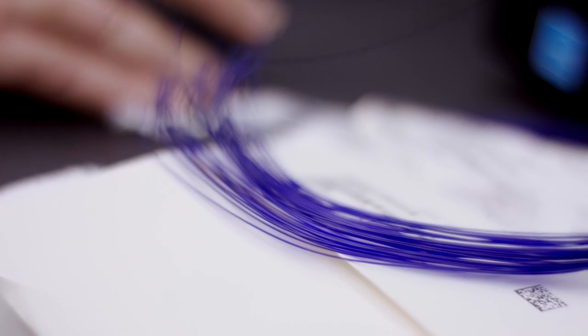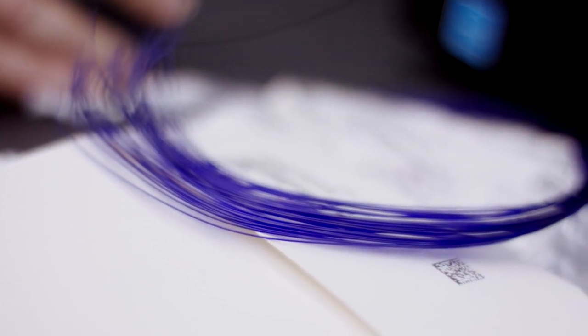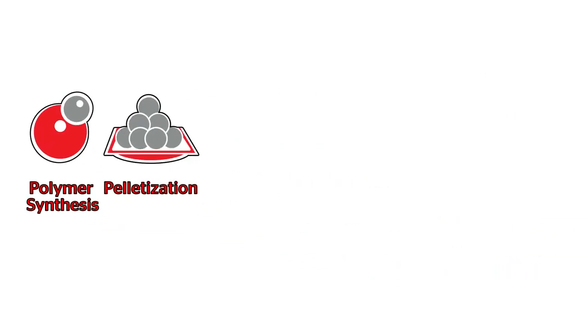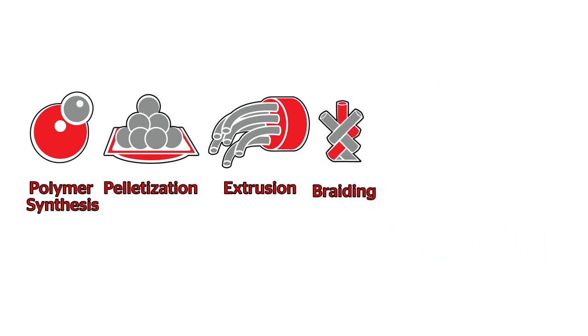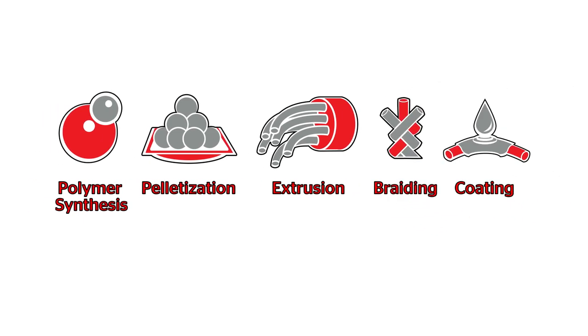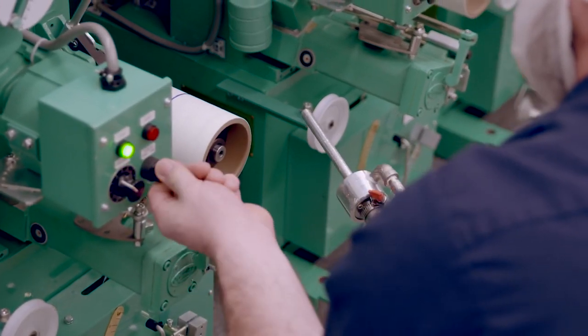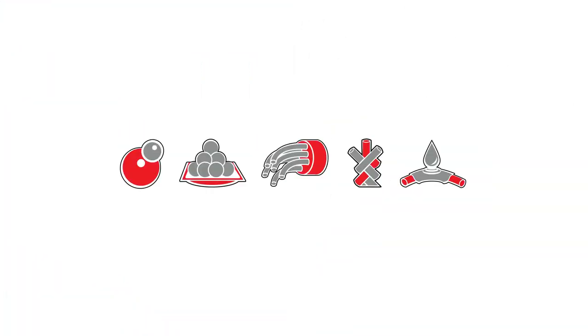Sutures can be designed to be absorbable or permanent, braided, monofilament or barbed based on the job that the surgeon needs to do. These attributes are generally created in 5 main steps that vary by suture type, but are all strictly controlled by Ethicon to ensure consistency and quality on a global scale.